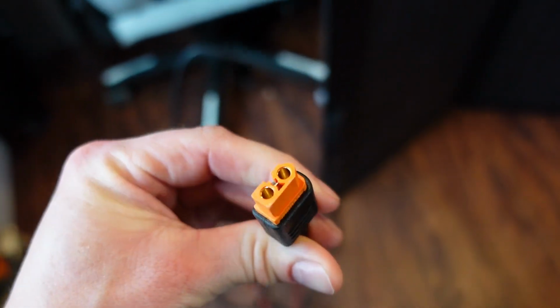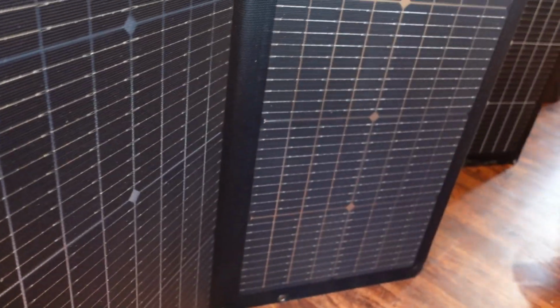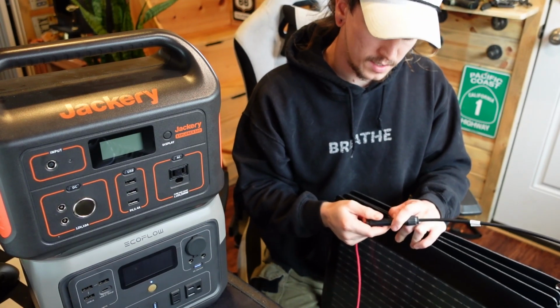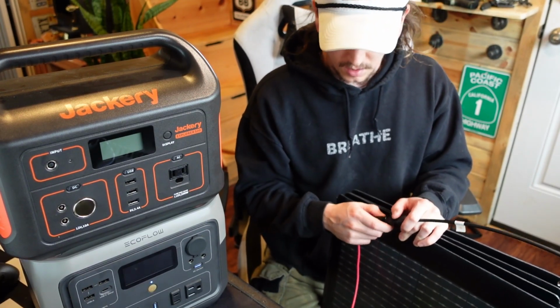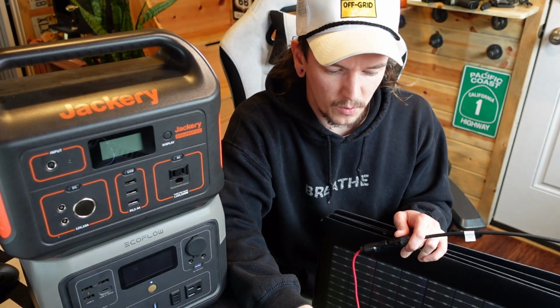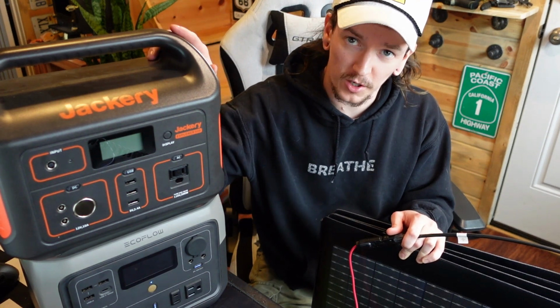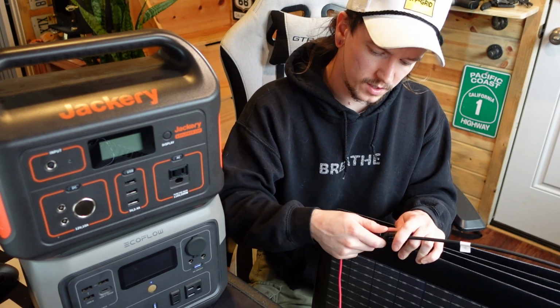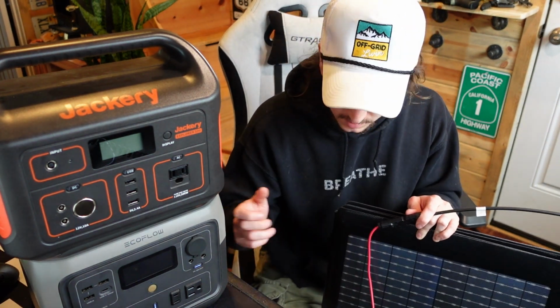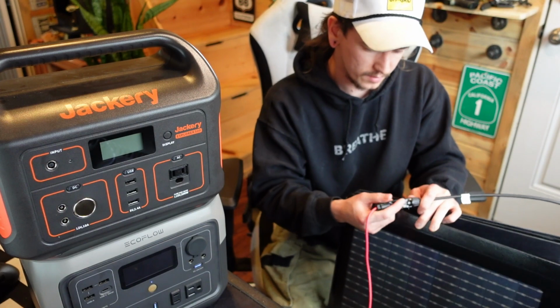So they have their own adapter here, like this, that plugs right into the back, like I showed you. However, they have traditional solar panel plug-ins. So you can attach more solar panels to this thing, whereas you can't connect more solar panels to the Jackery to help it charge faster. This, you can. You can disconnect, plug in as much as this thing can hold, and it can charge a lot better, which I like.